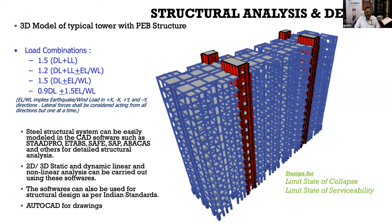And nowadays, thanks to the number of CAD and computer design software available in the market, such as STAAD Pro, ETABS, SAFE, SAP, Abaqus, they all will help you create a 3D or 2D model of your building in the computer. And once that 3D model is made, you have to analyze your building. That is called structural analysis.